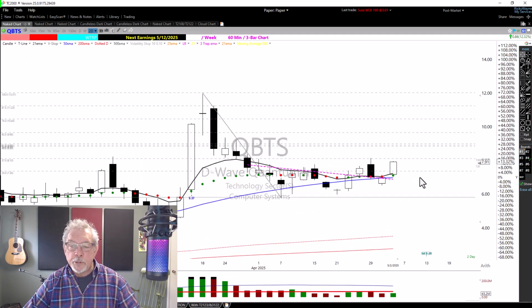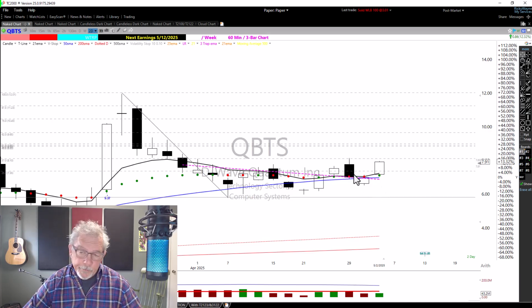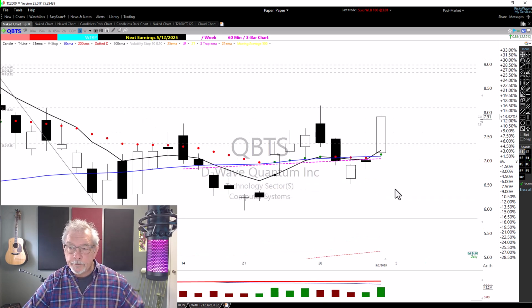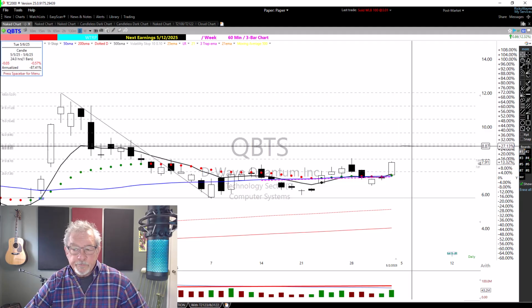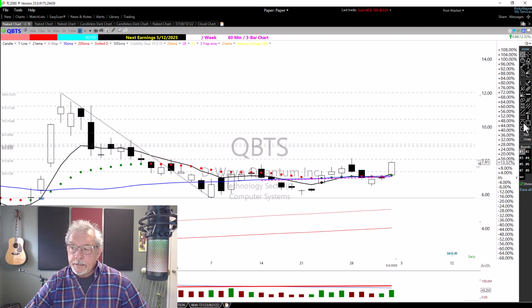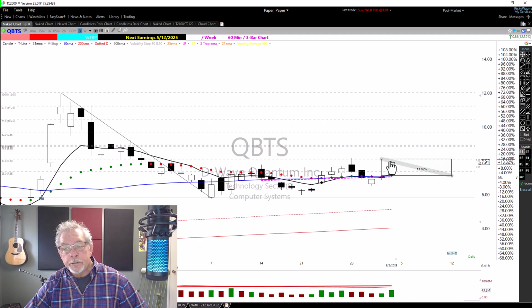Let's see, sometimes you can move this to a 2-day chart. There's your Morningstar if you're looking for something out of the books. There's your Morningstar signal. But anyway, here we're popping up. I'm still looking for this 50% area to be tagged. And then if we just did this right here, this would make a good entry area.